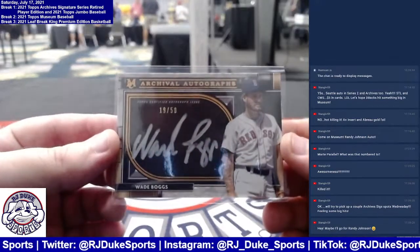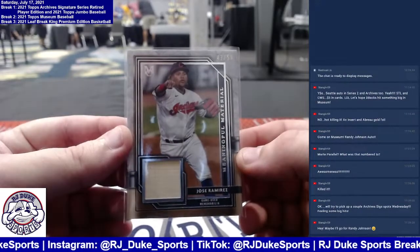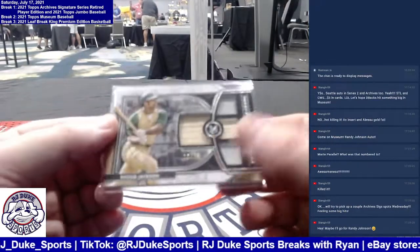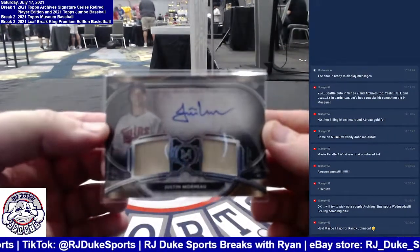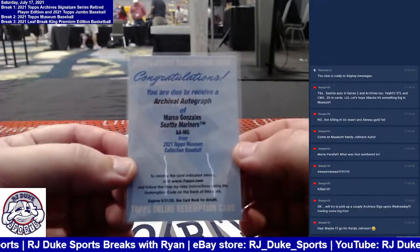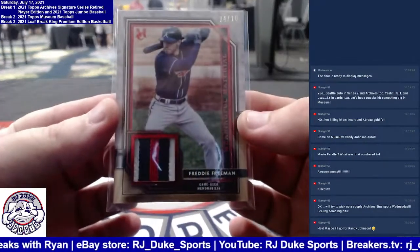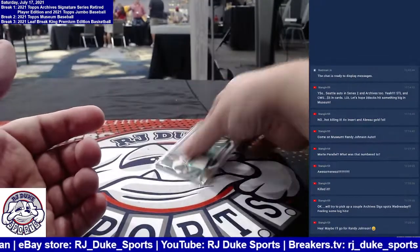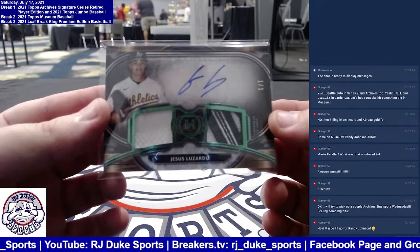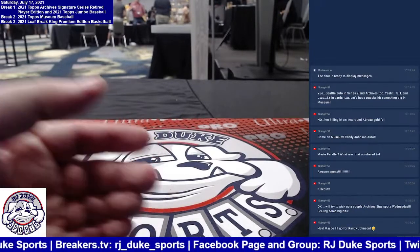A sweet on-card auto for the Red Sox, Wade Boggs. Bat relic for the Indians, Jose Ramirez. Quad relic for the Athletics, Reggie Jackson, Mr. October. Patch auto, dual relic auto, excuse me, for the Twins, Justin Morneau. Redemption auto, Marco Gonzalez for the Mariners. Patch numbered only to 10, Freddie Freeman for the Braves. And a one of one dual patch auto for the A's, Jesus Luzardo. One of one. Wow. What a nice four boxer of Museum. Not Triple Threads. Not great box of not Triple Threads.